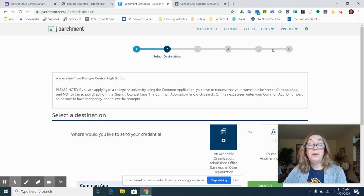And then I would ask that you get these transcript requests done no later than the end of May. If you know now where you're going, you can jump on in Parchment and do that now. But you definitely want to take care of that by the end of May. That way, our office is all set and we'll be able to process transcripts after that.